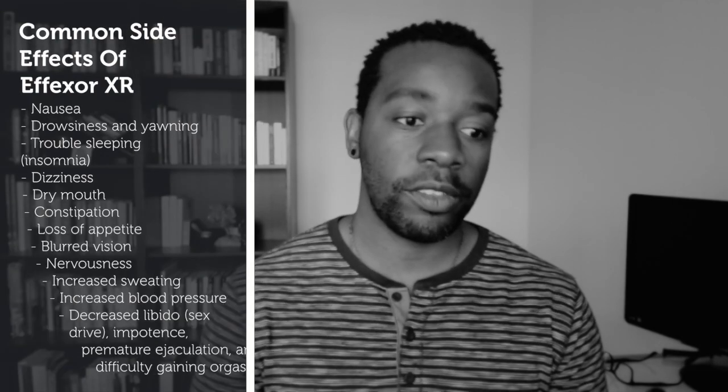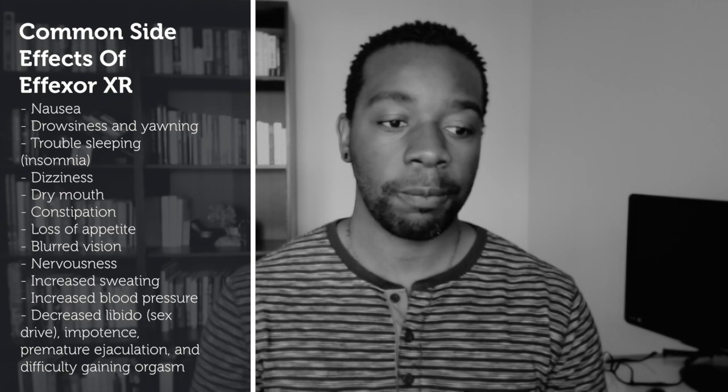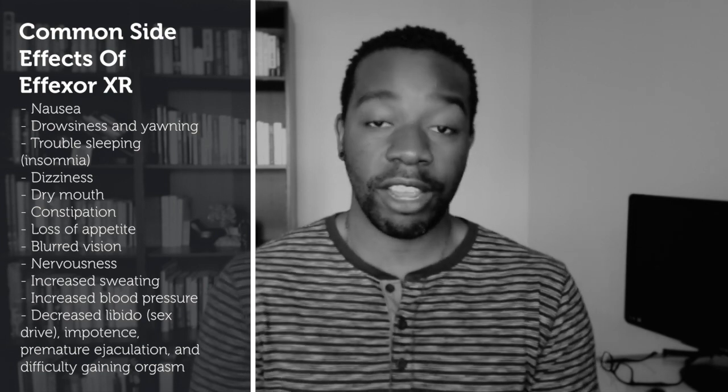So common side effects include nausea, drowsiness and yawning, trouble sleeping, aka insomnia, dizziness, dry mouth, constipation, loss of appetite, blurred vision, nervousness, increased sweating, increased blood pressure, and decreased libido. So your decreased sex drive, impotence as well, premature ejaculation, and difficulty gaining orgasm.